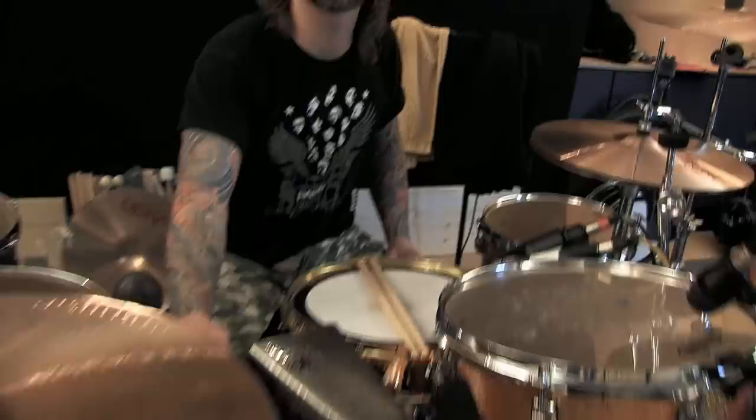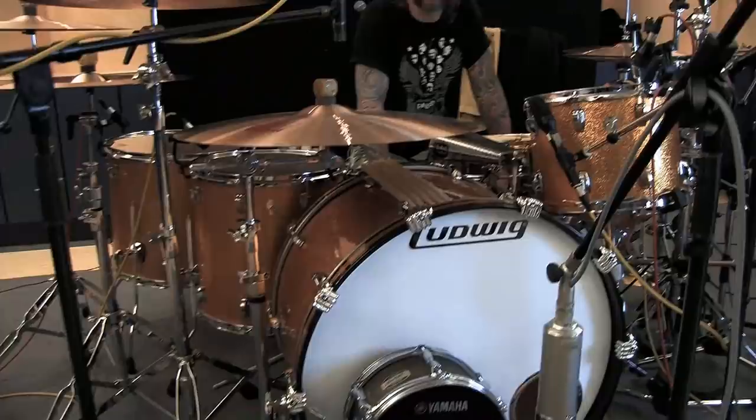As you can see, this is a very huge kit, big sizes, big Bonham sizes. It's a Ludwig Classic Maple set with a kick drum 26 by 16, 14 by 10 rack tom, and traditional floor tom sizes 16 by 16 and 18 by 16. And this small 14 floor tom is a luxury table for my towel and my drinks.